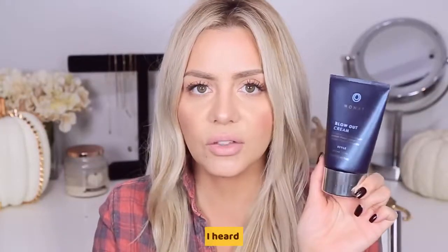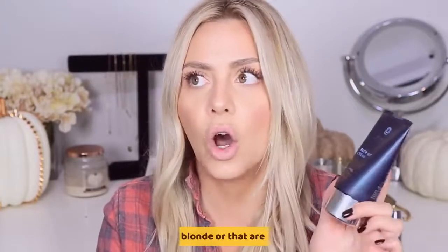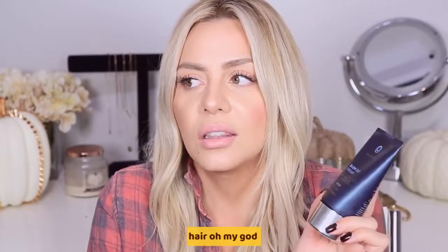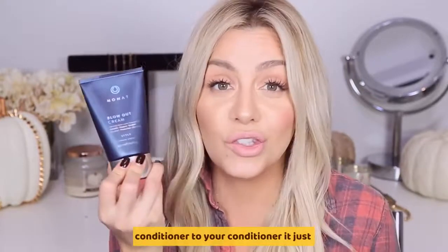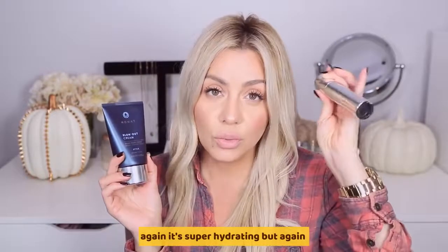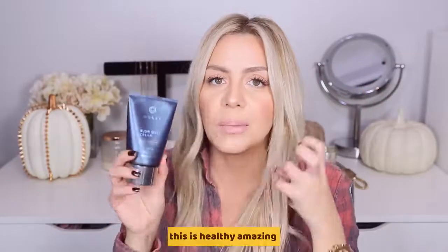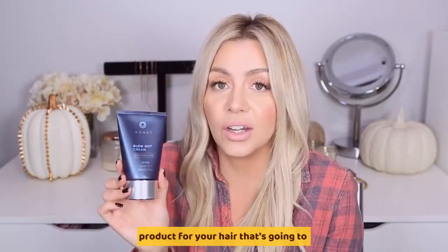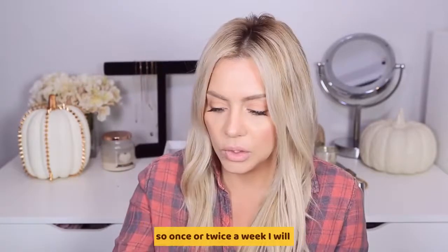My hair blows out fine. I heard someone recommend this is great for people that are blonde or color treating their hair. Oh my God, it's like the post conditioner to your conditioner. It's super hydrating, and it's infused with the Rejuvenique oil. So this is a healthy, amazing, nutrient based product for your hair that's going to heal it and makes your hair feel absolutely amazing. So once or twice a week, I will use this before a blowout.